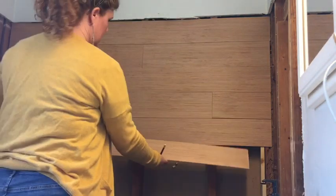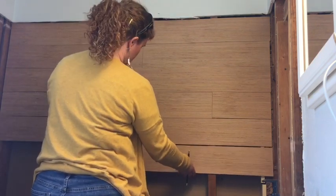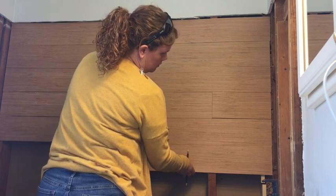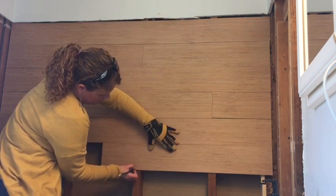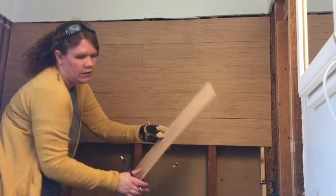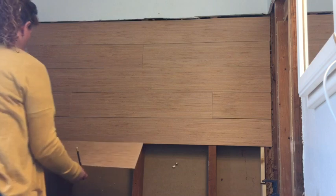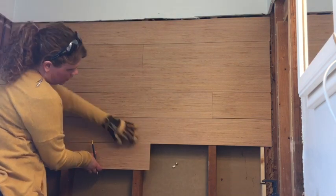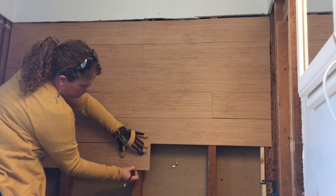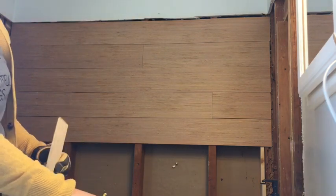I think I'm going to come in from this side again. I'm going to line it up at that end and then mark the center here. And then I'm actually going to just take this other piece and hold it up here on this side and mark the center. And then I can just go cut those two pieces and I'll be ready to put those up.